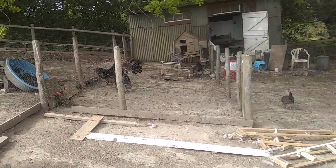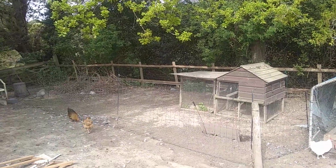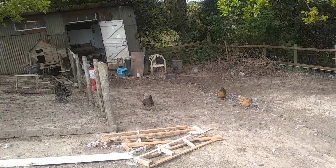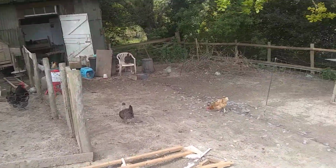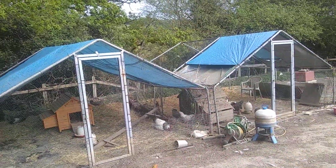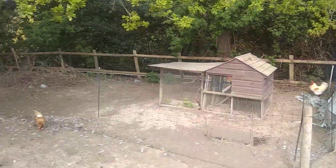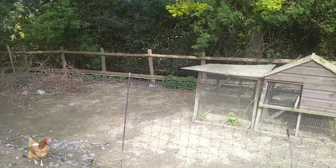So I am now going to try to find out. I've walked the fence, I can't see any holes, can't see where anything gets in, can't see what's going on. So it's going to have to be a case of I'm going to have to set up the trail cameras to try to find out what on earth is happening. I'm sorry it's not the greatest of quality, but it is filmed on my phone. My phone's rubbish. But yeah, what can we do?